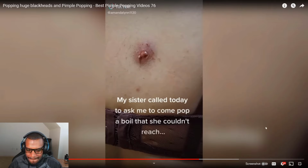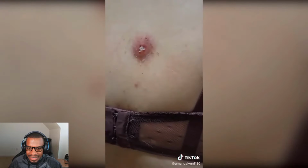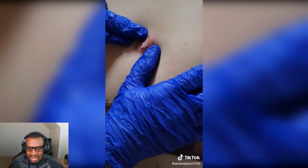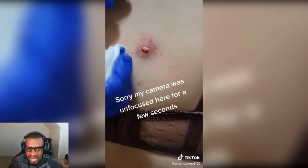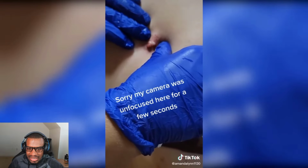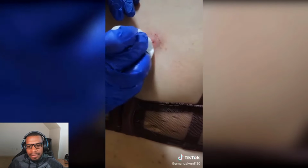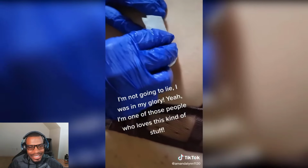Yo, what is that? My sister called today to ask me to come pop a boil that she couldn't reach. That looks nasty. Oh, look at that. They just rubbed away the top layer. Oh, look at that. Oh, man. Sorry, my camera was unfocused for a few seconds. Oh, that probably hurts so bad. From my experience, boils hurt so bad. I'm not going to lie, I was in my glory. Yeah, I'm one of those people who loves this kind of stuff. Love to see it. Nice to know that we're not alone.